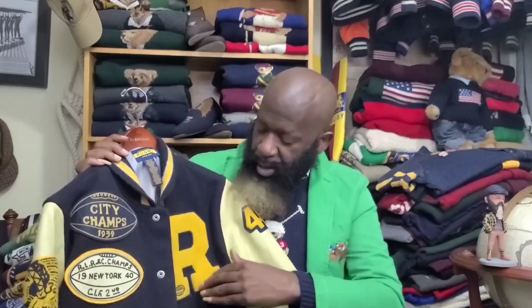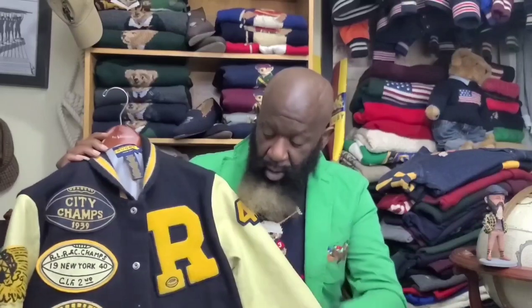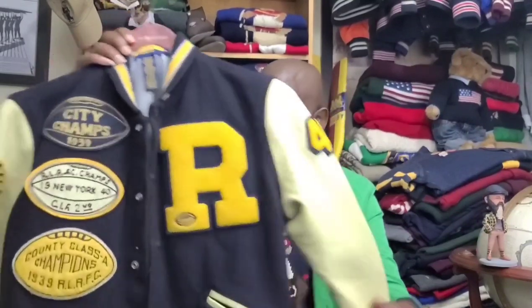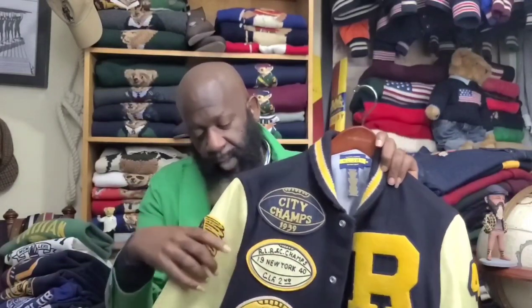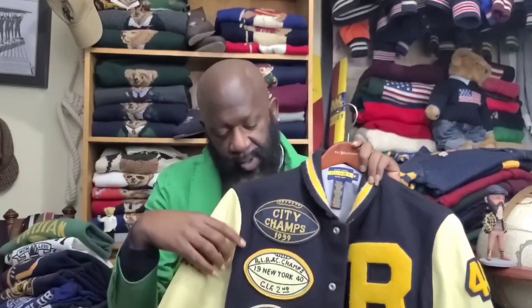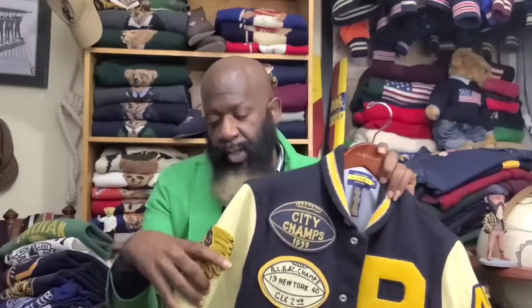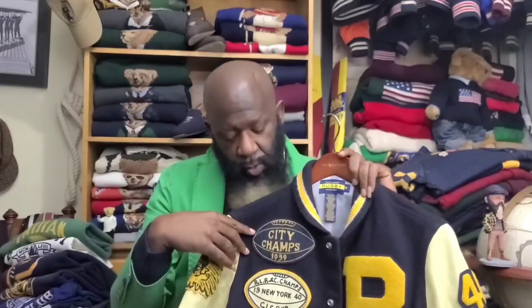Giant rugby collegiate R here with your football logo inside the R. So this particular guy is an All-American varsity football player. Alright. Got your Indian head logo, which is a lot of times what you see with this particular jacket. That's what most guys will go with because there was a rugby Ralph Lauren cap. I'm pretty sure it's a wool cap and had this same navy and had this same Indian logo in yellow on the cap. So that's what most guys go with.